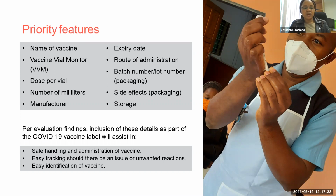Healthcare workers indicated that if the vaccine vials had these priority features, they would easily identify the vaccines. So during our engagement with them, we learned that currently there are some vaccines such as pentavalent and PCV that have the same vial size and same color of the labels, which makes it hard for them to differentiate, especially for the newly deployed staff. Hence the need for the vaccine labels to be prominently labeled. So healthcare workers indicated that all along they have been trained to look out for these features when they are preparing for their immunization sessions or when they are about to administer a vaccine. So having a vaccine that does not have some of these features or any changes that could be made to their standard operating procedures would need to be publicly and officially documented.